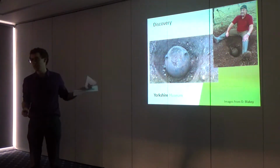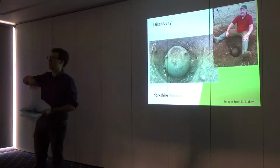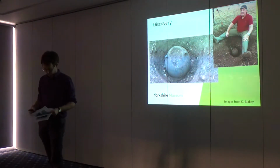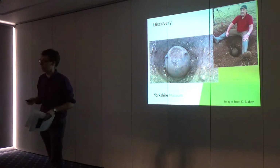So they lifted it, but they resisted the urge to empty it out. They lifted it out and then wrapped it all up. And that's a very important step, and one that I highlight as often as I can, because that has huge implications for what we can learn about the hoard. And I'll get onto that shortly.